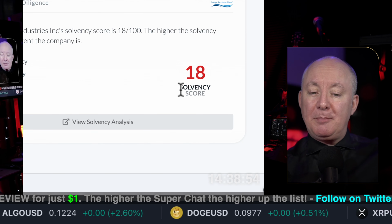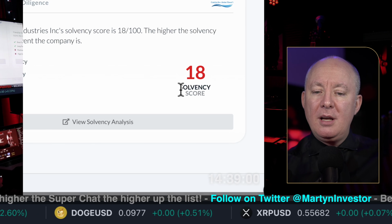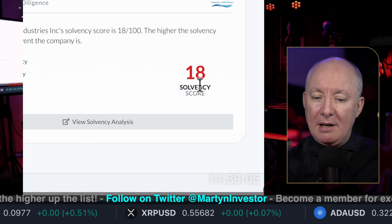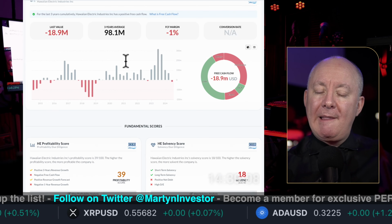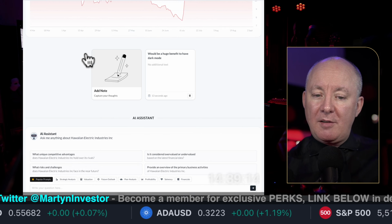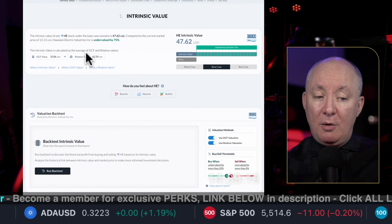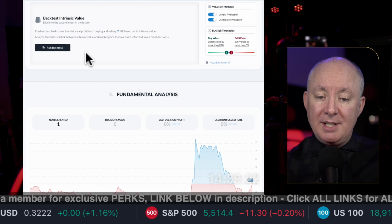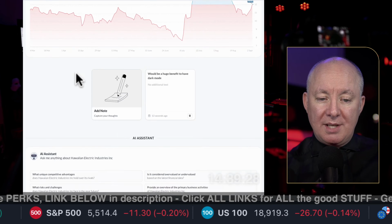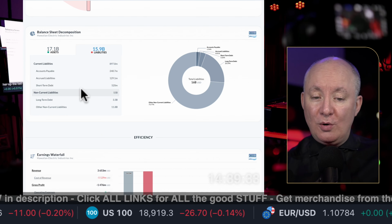So Warren Buffett would be looking to buy a business that's in trouble, but not one that's desperate. Solvency score, that's not good. This company could go bankrupt, but let's consider this. It's a temporary situation. Things are about to get better. No one's going to replace them. They've got the customers. They've got the business. They're not going anywhere. They're fundamentally sorted. If we look at the balance sheet, the debt position, they can pay off their short-term debt.